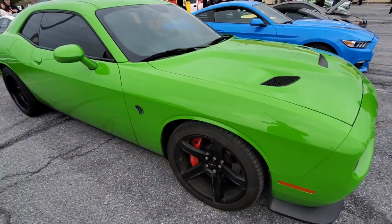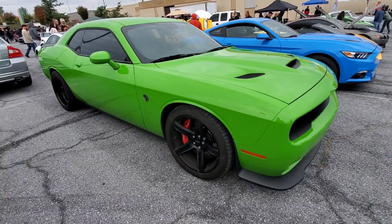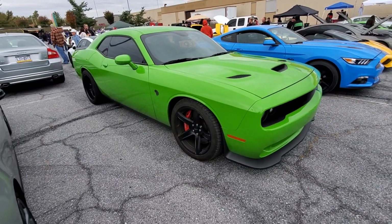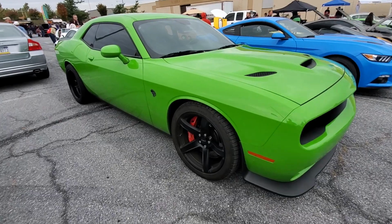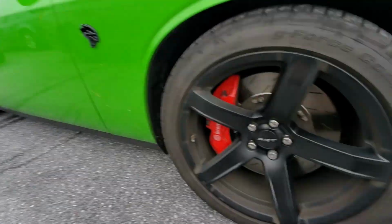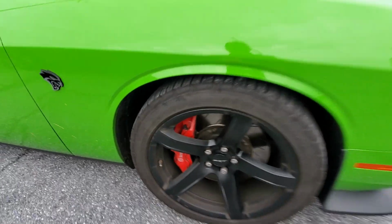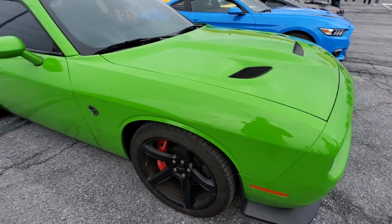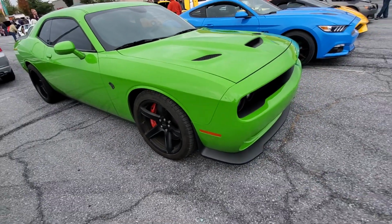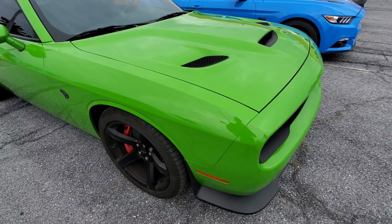I don't think it's that bad, but you're saying it's not a color you would be a fan of? That's not me. I know, a lot of people love green. I can tell you this, if I spent the kind of money for one of these cars, they would be kept clean. I don't understand why people buy cars and don't keep them clean. So if you're watching this video and you're in this Hellcat, clean your car.